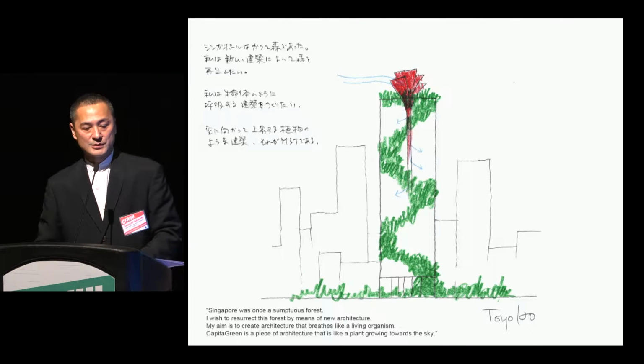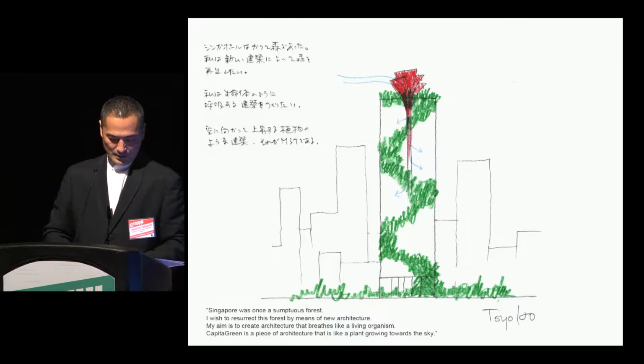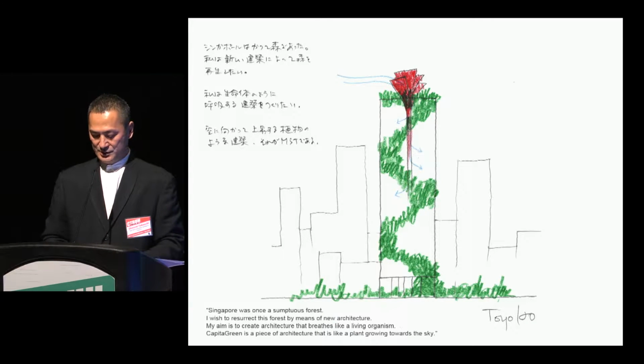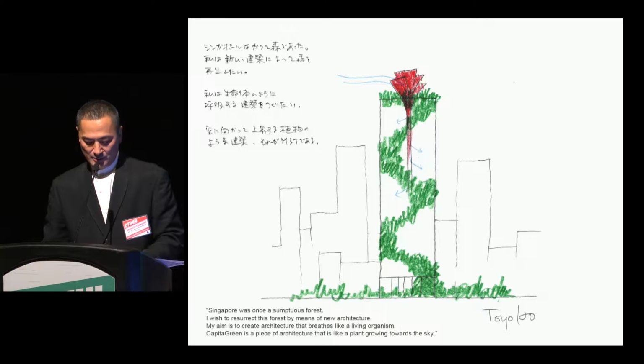This is Toyo's concept sketch. Singapore was once a sumptuous forest. I wish to resurrect this forest by means of new architecture. My aim is to create architecture that breathes like a living organism. CapitaGreen is a piece of architecture that is like a plant growing towards the sky. This forms the basis of design for CapitaGreen.